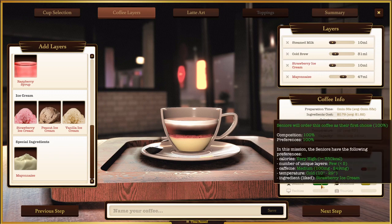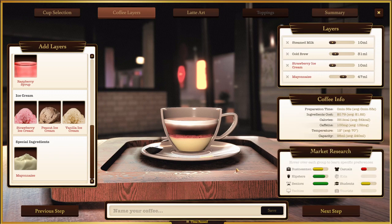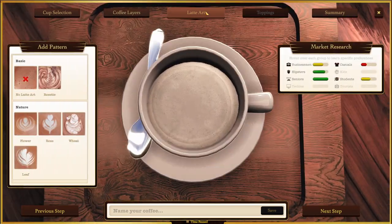Okay, hipsters love this drink. So you start off with a base of mayonnaise, throw in a dash of strawberry ice cream, a little bit of cold brew in for the main bulk of it, well, other than the mayonnaise. Top it off with some steamed milk and put in some latte art.